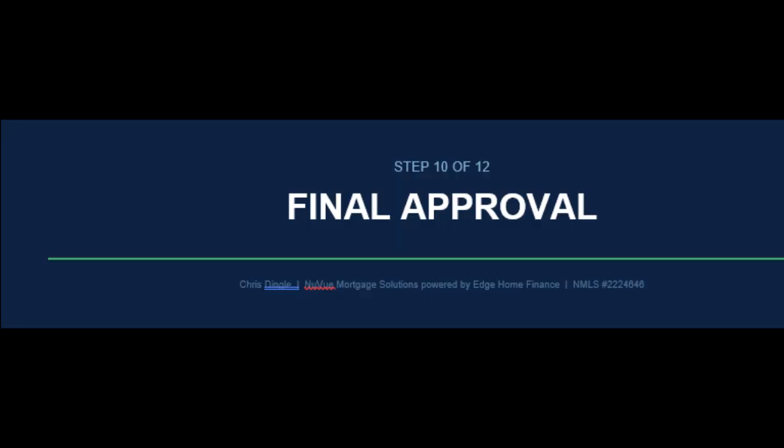You must receive this at least 3 business days before closing. That's the law. So if something delays this document, it can push back your closing date. That's another reason why getting things back to your loan officer on time throughout the whole process matters so much.